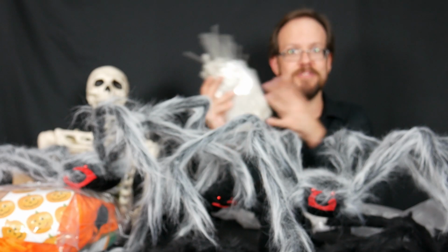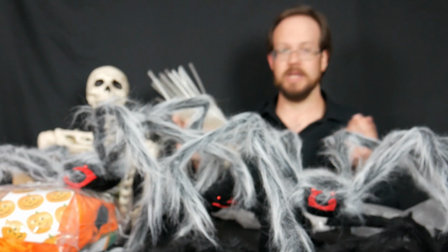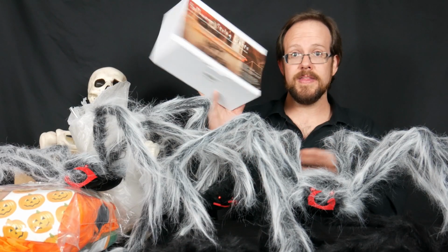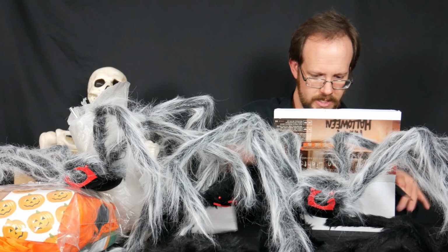So that should be just a fun way to serve drinks if you're having a Halloween party, or if you're just like me and like to drink out of whimsical vessels. This could be perfect.